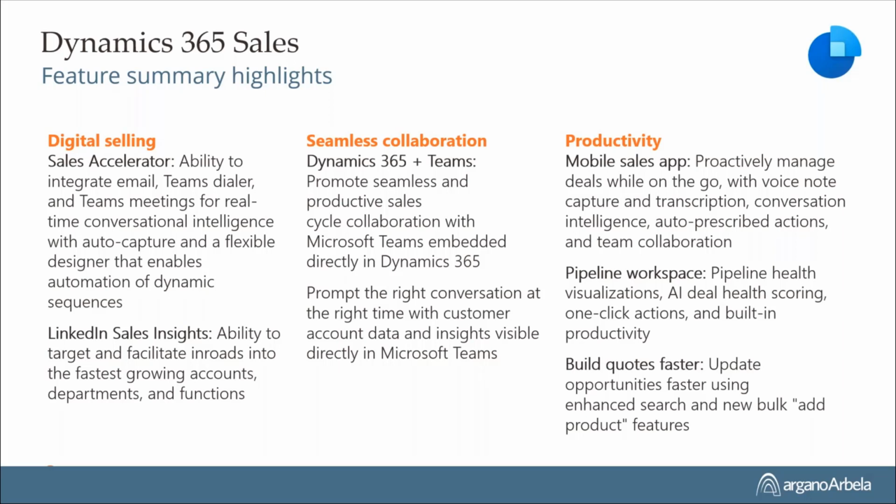It's bringing that Teams thread back in for more collaboration internally as well, and then just being more productive from both a mobile perspective. Having better at-your-fingertips ability to close out appointments through the mobile device, getting better visualizations around the pipeline, and then enhanced quoting features.